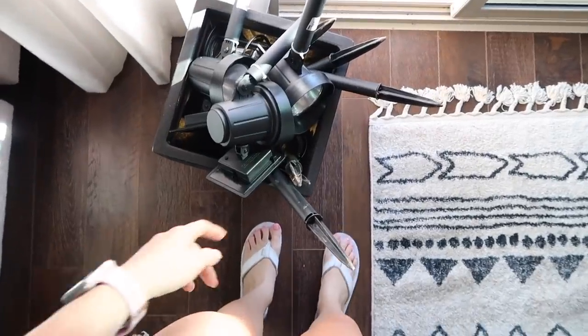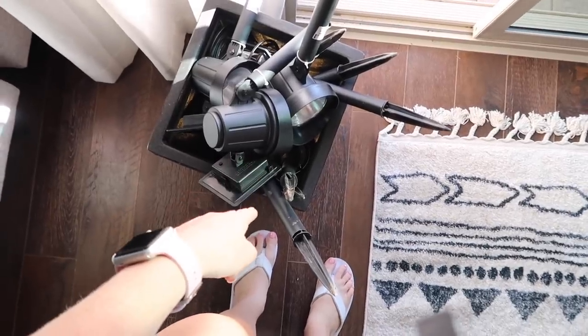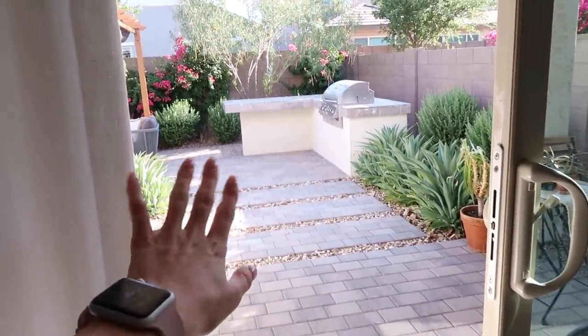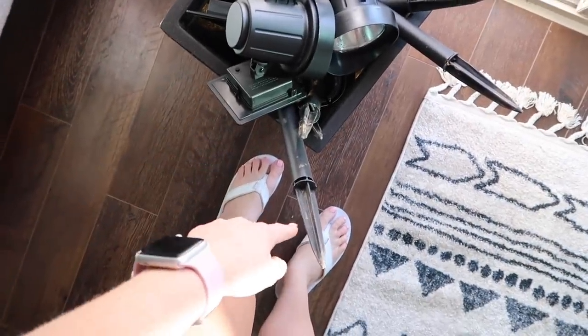I just cleaned out my car and also removed some of the lights that we had out front that Ty said was too much, which he was probably right. But I am going to put some of these in our backyard because it's so dark back here at night. So I'm gonna install a couple of these. They're literally just stakes that go into the ground.